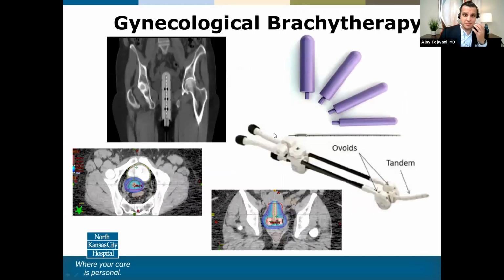So this would be an example of a gynecologic applicator. Here you have a patient with a cylinder. This white here represents a cylinder, and this has a cavity within it. And a small catheter can go in here, and within the radiation department, we can have a radiation source go in to the cylinder to deliver radiation to this area. Okay, and this would be what it would look like. So you can see hardly any radiation goes anywhere else other than this blue.